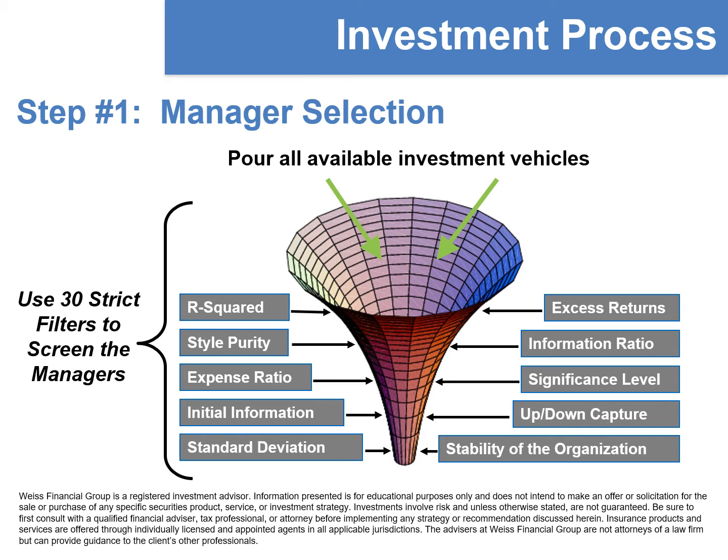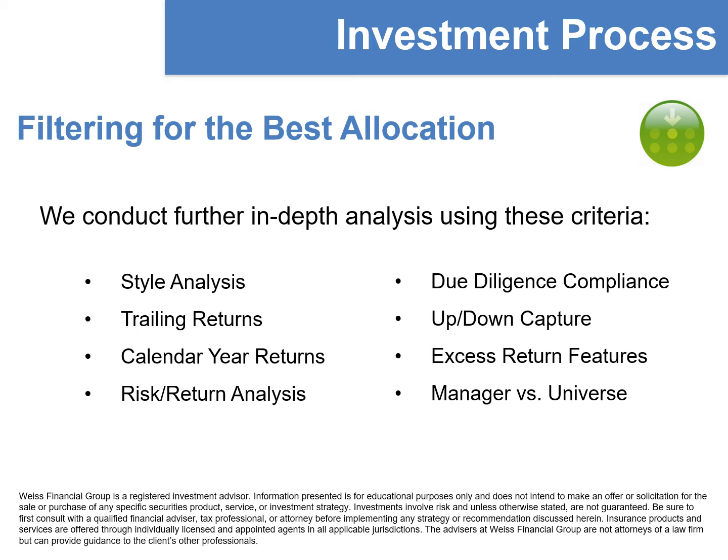A few of these characteristics include, but are not limited to: A, a manager's ability to consistently provide excess returns above an appropriate market and style benchmark; B, provide better risk-return characteristics versus an appropriate market and style benchmark; C, the demonstration of better performance in down market moves; and D, the investment company's ability to comply with all quantitative measures deemed appropriate by our firm. We conduct further in-depth analysis using these criteria: style analysis, trailing returns, calendar year returns, risk return analysis, due diligence compliance, up-down capture, excess return features, manager versus universe.